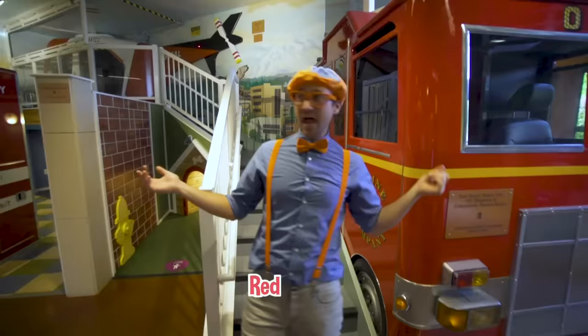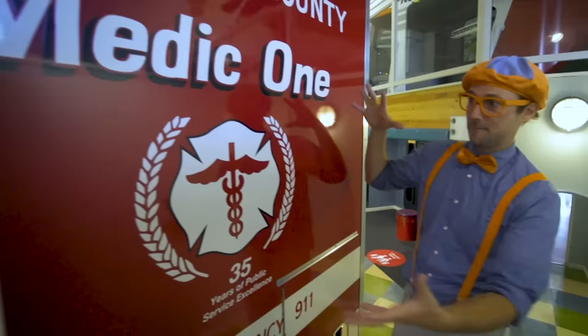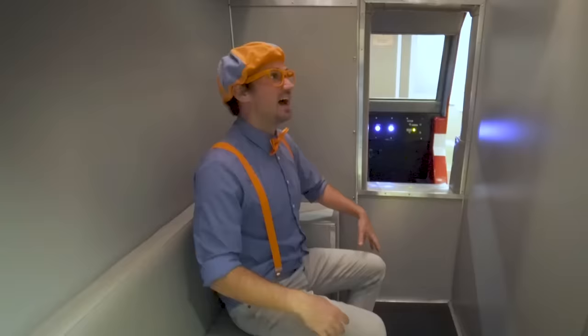Whoa! I love fire trucks. Most of them are the color red. Hey, speaking of red, look, this is an ambulance. Whoa! Oh, the back is a big cube. Hey, yeah, check it out, come on. Whoa, let's go for a ride.